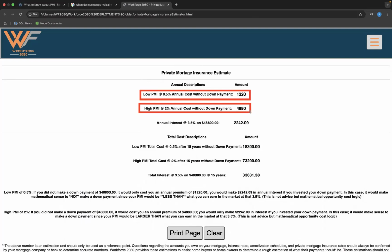and your escrow. So if you paid $1,000 towards principal and interest, and let's just say $300 in escrow that goes towards your taxes and homeowners insurance, you would pay an additional $400 on top of that to go to private mortgage insurance. So you're looking at a $1,700 mortgage. That's quite a bit the last time I checked.